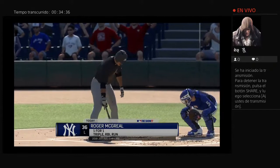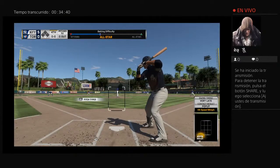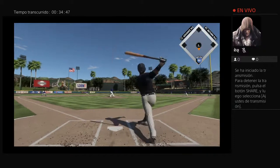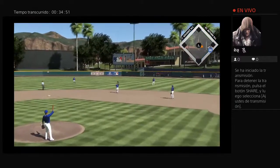Ready for another chance? Roger McGreal. He'll try to get it going here to begin the 4th. Some activity out in the bullpen now as a couple of left-handers begin to stir. Here's a high pop-up. Travis is there for it. 1 away.